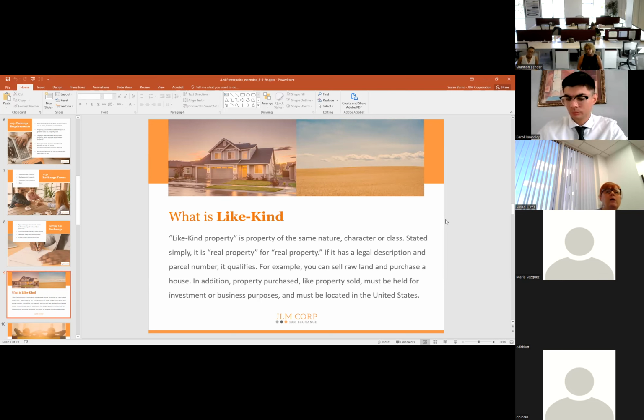Must have a parcel number, must have a legal description. You can even buy a percentage of a property. I have people that exchange into a percentage of property with somebody they know or somebody they're related to. You can buy just a percentage of property as well. It needs to be held for, of course, investment, business, or trade. It also must be located within the United States. We can't sell a property in the United States and purchase a property in Mexico or in Canada.